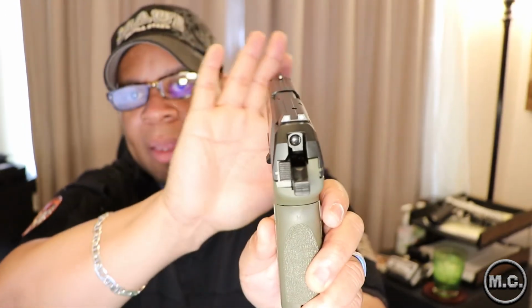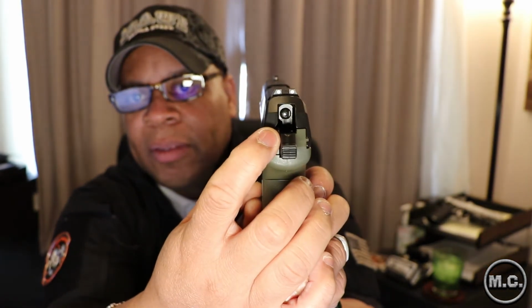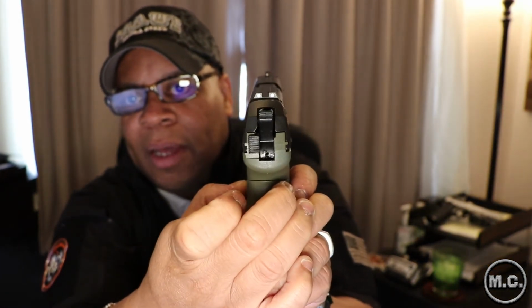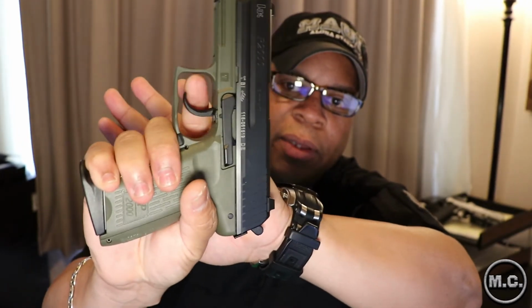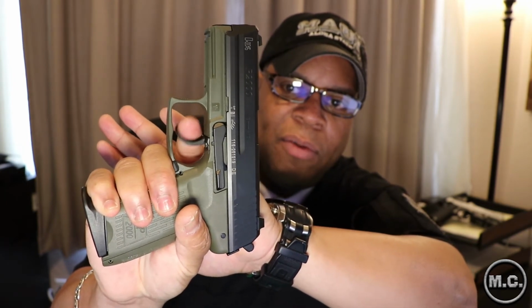Awesome. So we'll reinsert the magazine. And again, you can see right here is the decocker. So we've now decocked it. So let's see how the trigger pull on this one is. Okay, so actually even shorter amount of travel. Okay, so now it seems to be slightly lighter than the USP, but still a good heavy trigger pull.